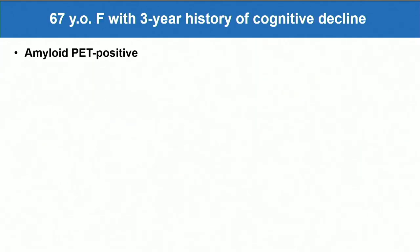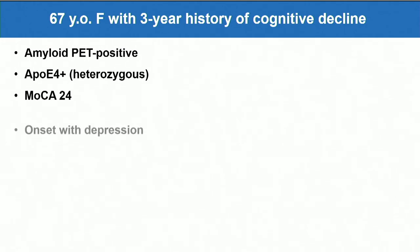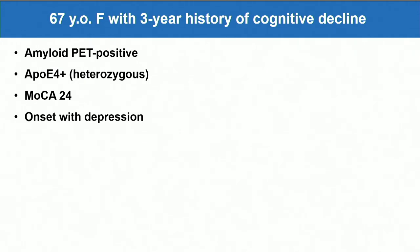So here's a woman, 67, amyloid PET positive, ApoE4 positive, MoCA was 24, so she had MCI, onset with depression.